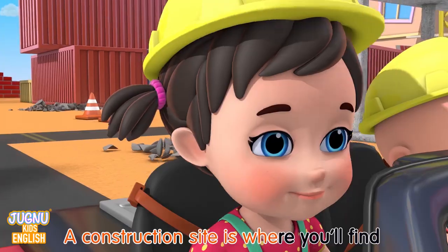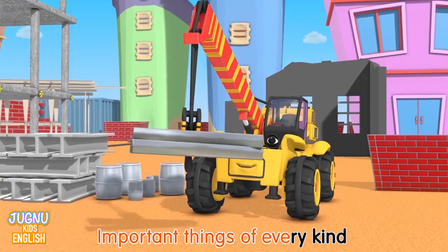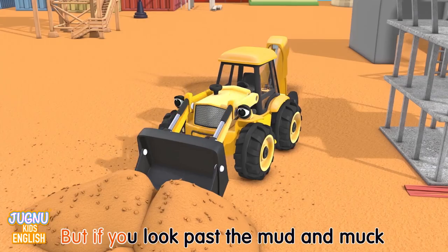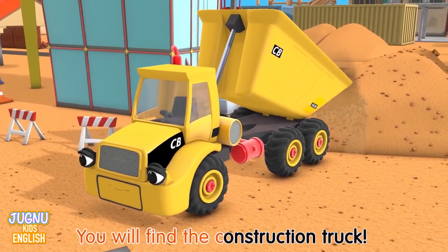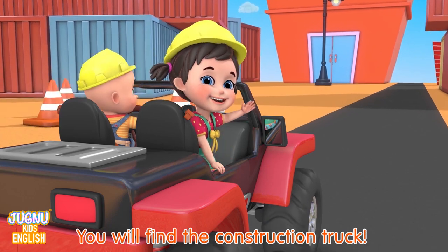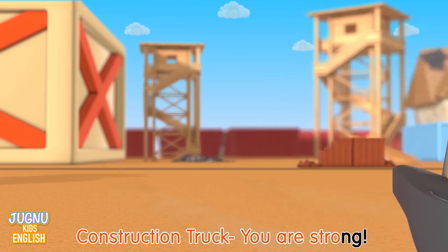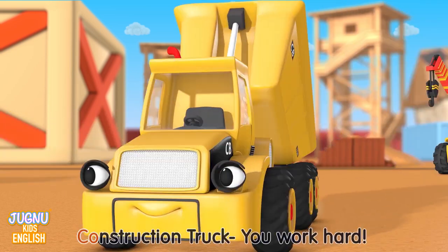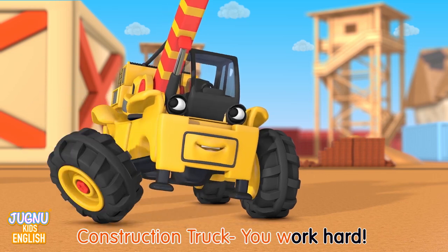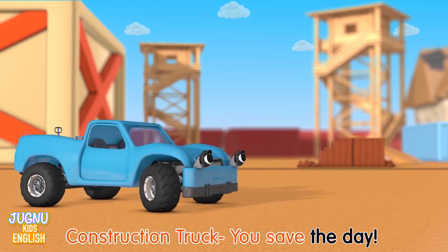Construction site is where you'll find important things of every kind. But if you look past the mud and muck, you will find a construction truck. Construction truck, you're strong. Construction truck, hip hip hooray. Construction truck, you work so hard. Construction truck, you save the day.